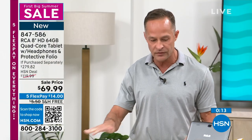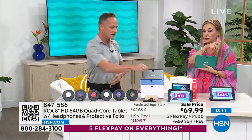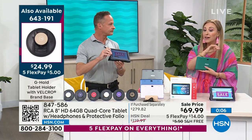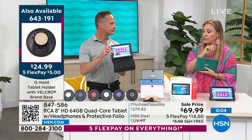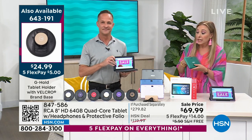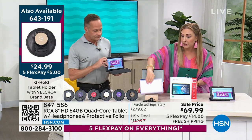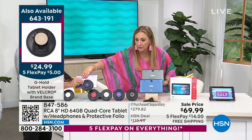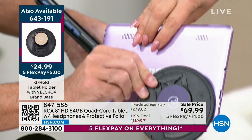We've got lots of great colors. We'll get the item number for the G-Hold on the screen right there, so you can see it. It's item number 643191, $5 on FlexPay, $24.99, and we've got all the colors out there, so you can get pretty much any color. Like, for example, if you get the tablet in the purple, you can get a G-Hold to match. Here's purple. There's the G-Hold. There you go. Purple. Yeah, so you can get that to match.